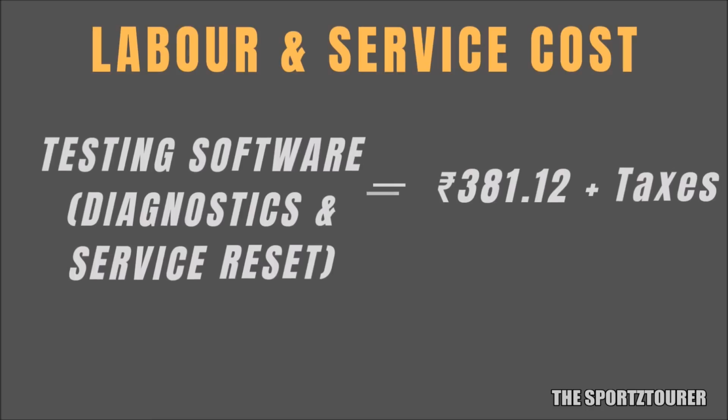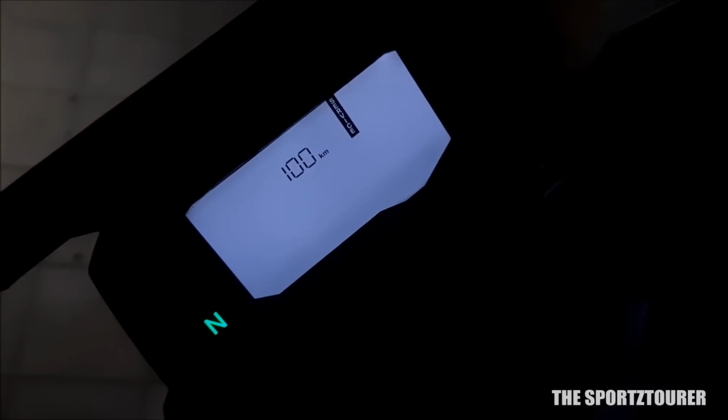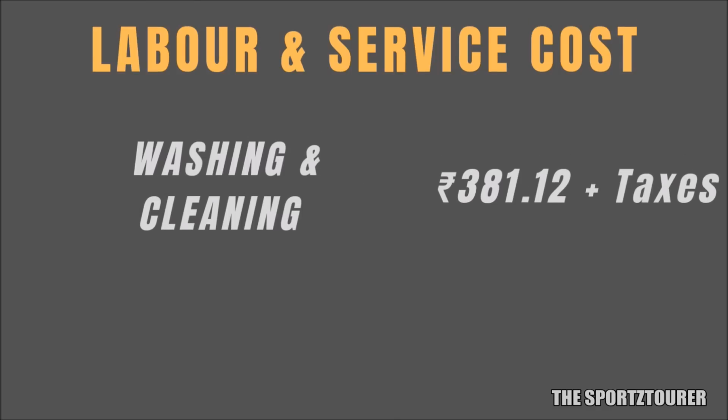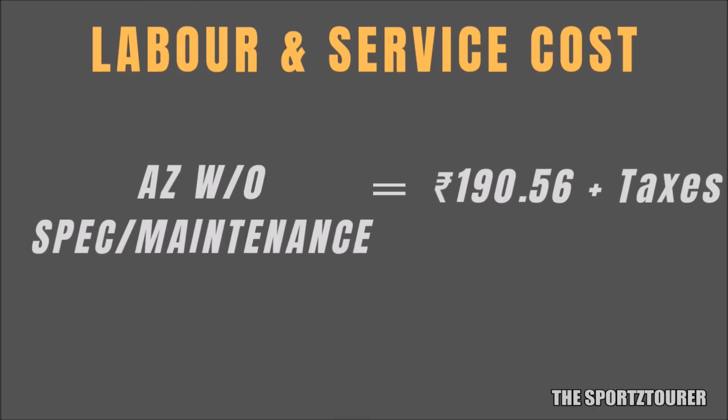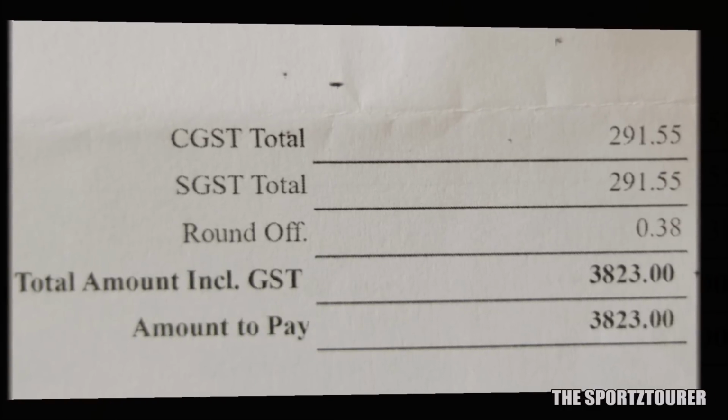There is also a charge of 381.12 for the software test, which is basically an on-board diagnostic tool that runs a check on the bike for any fault codes and sensors. Plus the service reminder reset is also done here. Finally, we have washing, for which I was charged Rs 381.12. There is also a mention of some miscellaneous job, for which I was charged Rs 190.56. All of this totals up the labor charges to 3,823 after taxes.